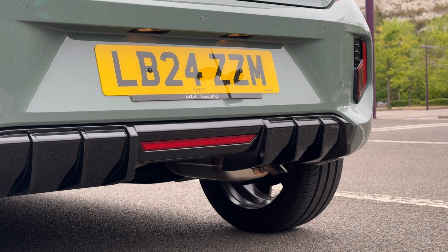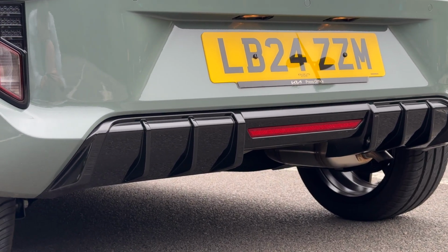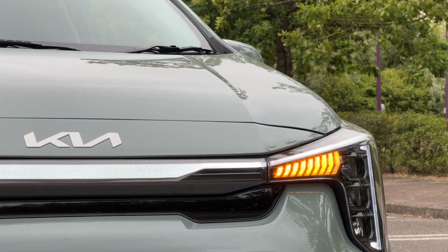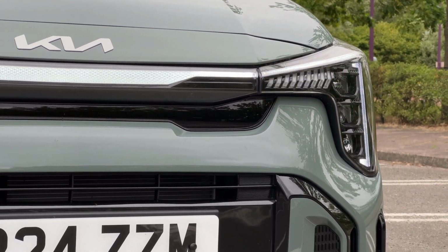And I think the styling upgrades they've made both to the front and the rear, especially on this GT line trim, it has that kind of diffuser at the back and the gloss black accents, the nice alloy wheels. I think overall it's quite a handsome little thing. Someone said to me before it looks a bit like a Lego car, and I can kind of see where they're coming from.